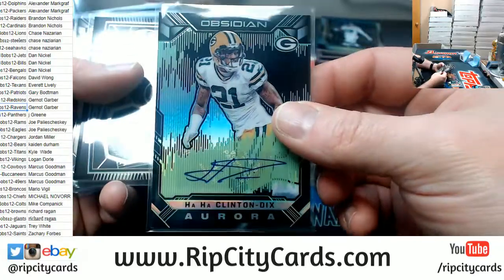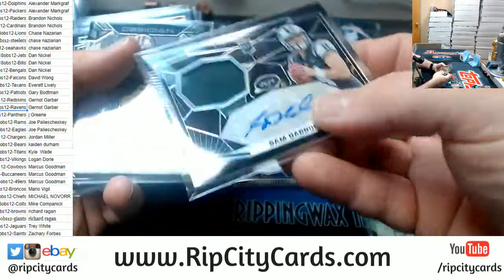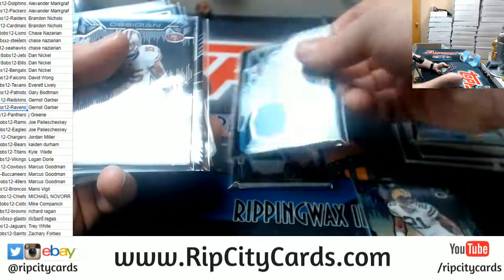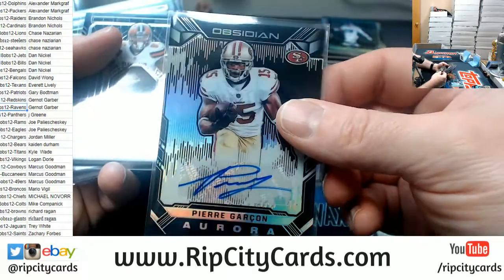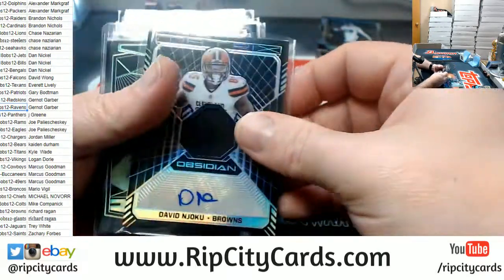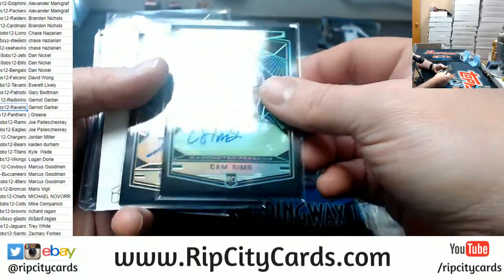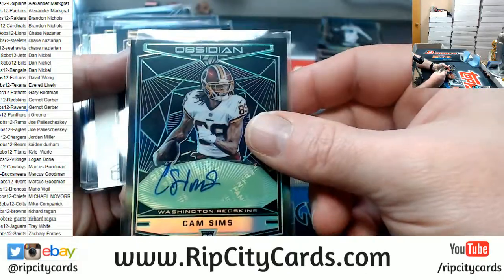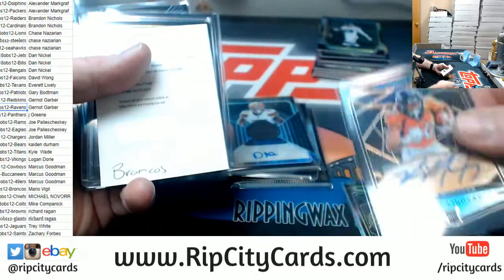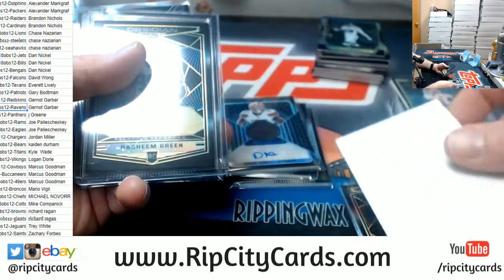We've got a Ha Ha Clinton-Dix to 25 for the Packers. Another Darnold, this time one color to 75. A Pierre Garçon for the Niners to 100. A Joku for the Browns to 100. A Cam Sims for the Redskins to 25. A Philip Lindsay for the Broncos to 50. A red Bradley Chubb for the Broncos redemption.